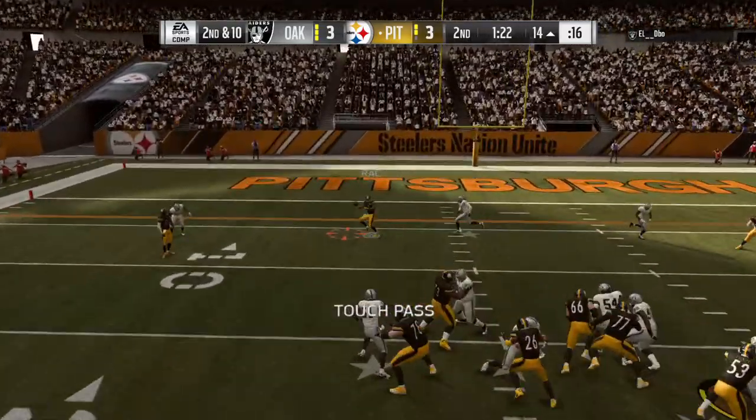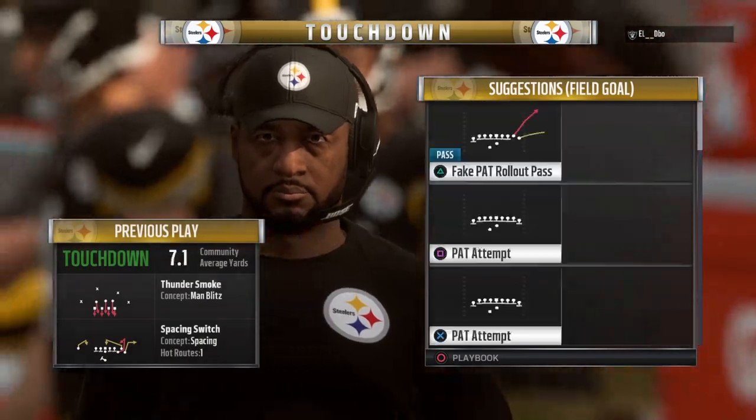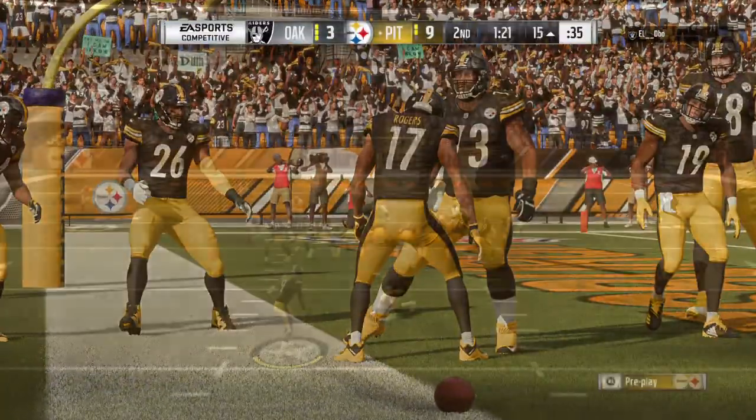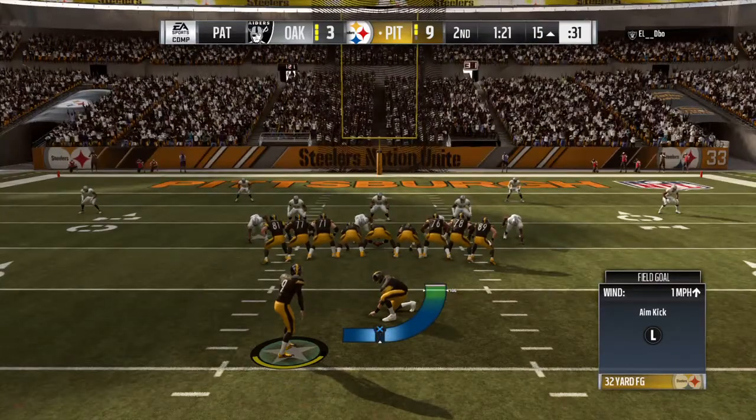Again on 2nd and 10, it's Roethlisberger. And he's in. Touchdown, Steelers. Eli Rodgers, a 14-yard touchdown. And the Steelers are able to strike for 6.